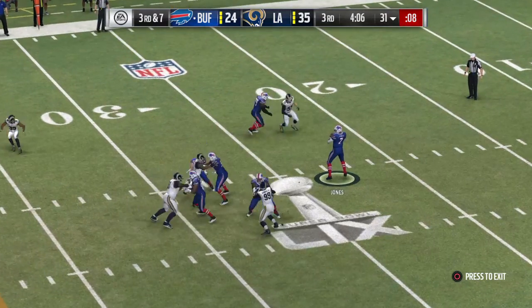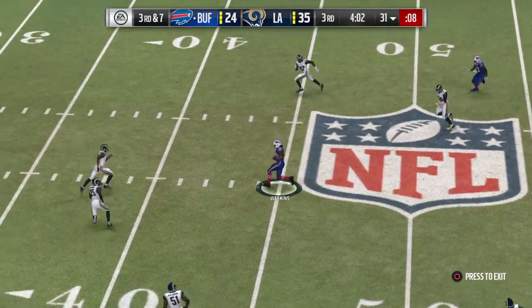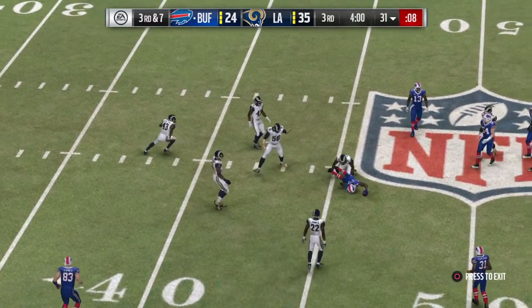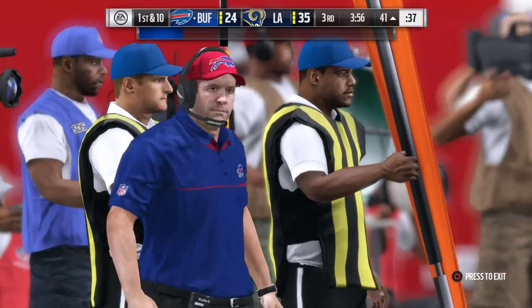Out of the gun now on 3rd down. And this is caught by Watkins. And he's taken down, but not before getting this across midfield and just shy of the 40.